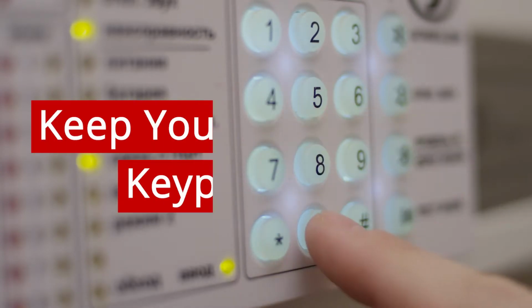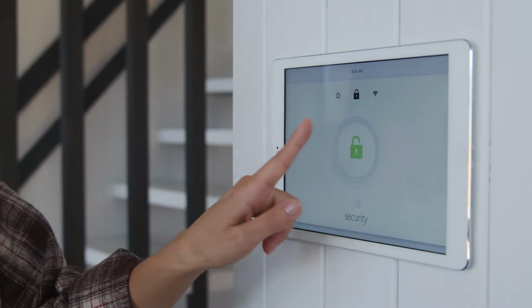Tip 9. Keep your digital alarm keypads clean. Our ninth tip is to regularly clean your digital alarm keypads. Digital alarms are a huge advantage to home security. However, forgetting to clean your keypads can often be a security risk, as it can make it easier for thieves to guess your passwords and to break into your home. To avoid this issue, you should clean your keypads regularly.